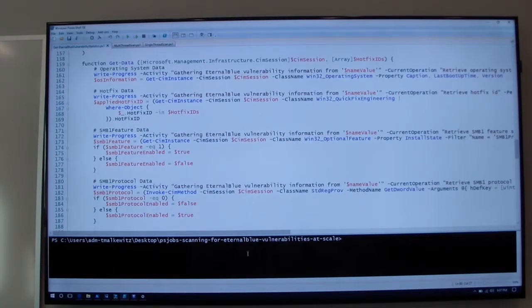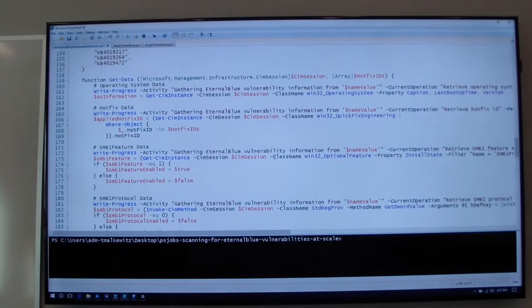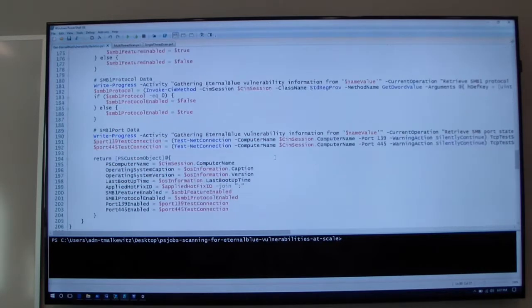This is also one of the very first times I've ever written a nested function inside a function. All that nested function is doing is handling me passing the CIM session to it and actually running the query. So we'll revisit that in just a second.